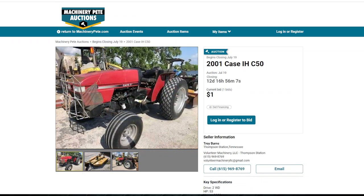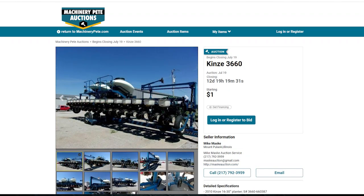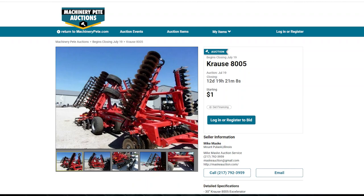Volunteer Machinery out of Thompson Station, Tennessee is selling this 2001 Case H C50 two-wheel drive with 3,300 hours, one owner with a mower. My good friend, Mike Mosky Auction Service from Mount Pulaski, Illinois, is selling this 2010 Kinsey 3660 16-row planter. This thing's had almost 15K spent on it pre-planting this year. And this Krauss 8005 accelerator, 3 years old, under 4,000 acres on it, always shedded.